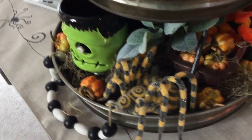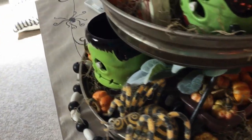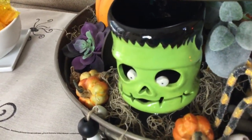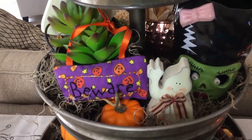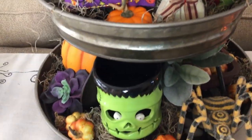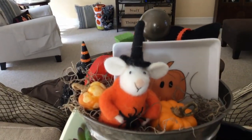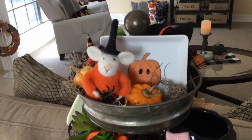There's a little wagon in there. I don't know if you can tell. It's a little wagon with some pumpkins, a spider, and a really, really cute Frankenstein votive holder. The second tier has some succulents, and another cute Frankenstein's Bride votive candle holder that matches that one. I just think they're so cute. And then the top tier, my favorite little mouse that I like to get out at Halloween. He is so cute.